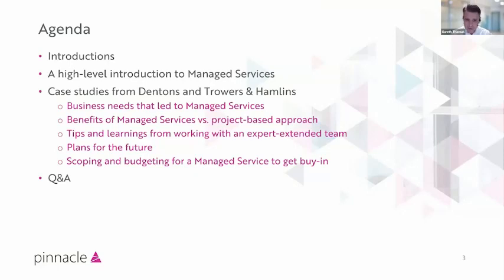And then we've got the main event of the session today, which is a panel case study session in today's masterclass with both Dentons and Trowers and Hamlin, who are very pleased to say are both clients of Pinnacle's for managed services, where we're going to touch on a number of key areas around their managed service experience. So first of all, what were the sort of business needs and requirements that led to the initial discussions around managed services? Then some of the benefits of the managed service approach versus the more traditional project/services-based approach.